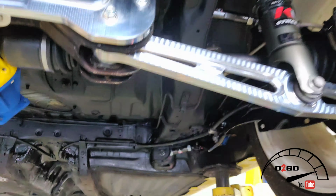Everything. Only thing missing now? Driveshaft. Temporary. Look at that. I have a temporary one that's going to go in right there. There's a temporary one, waiting on the real one to come in, with the billet carriers and stuff.